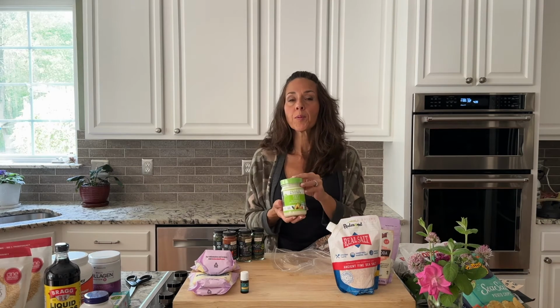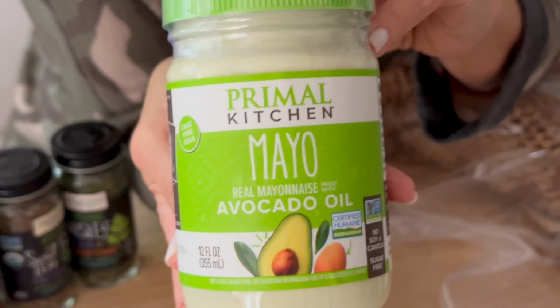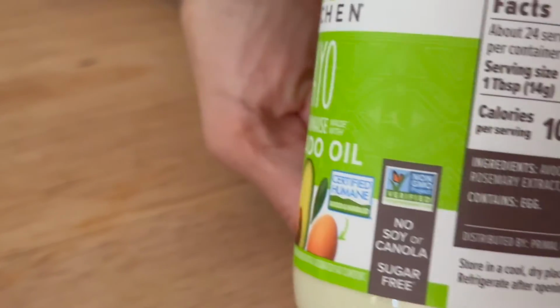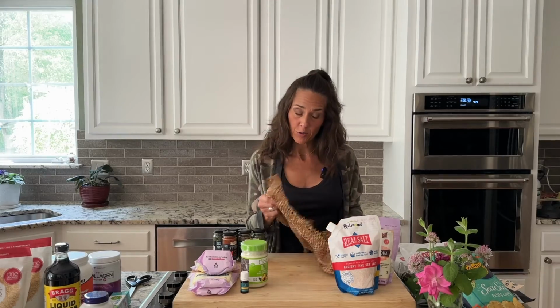If I'm gonna eat mayo, usually I will use mayo in something. Like, I don't smear it on a sandwich because I'm not really a mayo girl, but I wanna make sure that it has nice clean ingredients, and Primal Kitchen is doing a great job with the majority of their products, and they have super simple ingredients. I get excited when I look at this because I forget what I ordered, so it's kind of like a present. Is that weird?